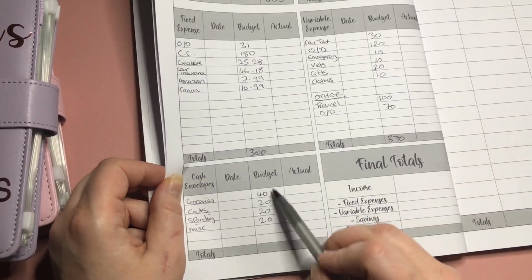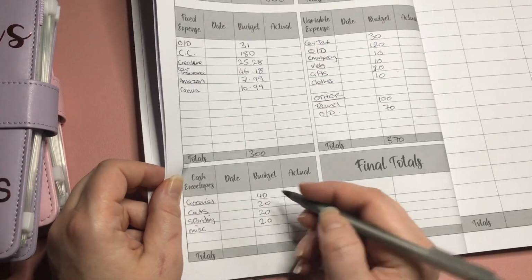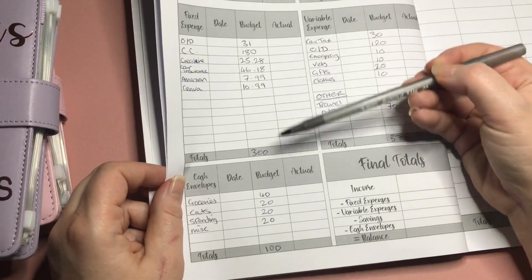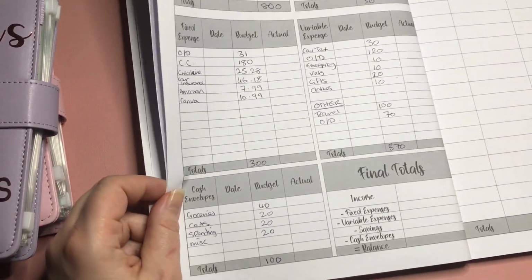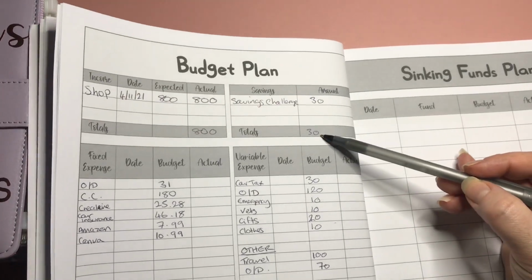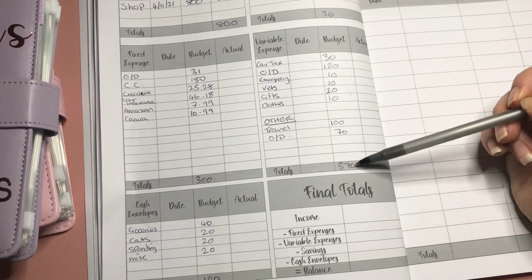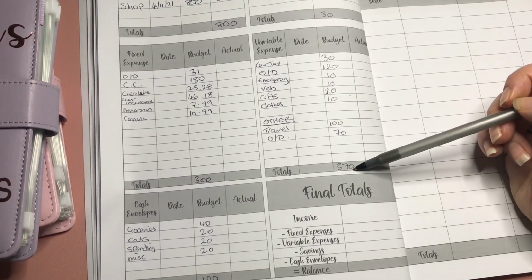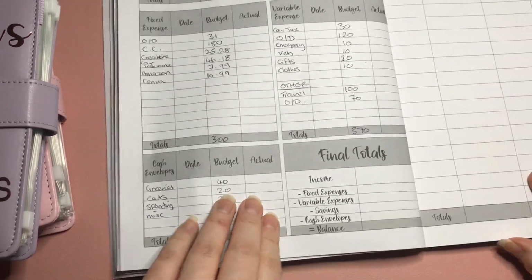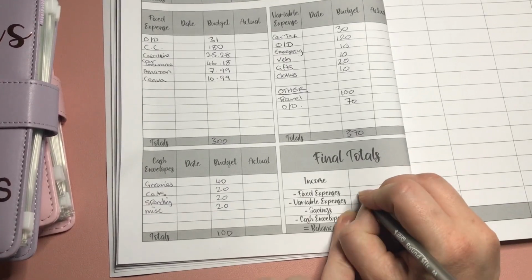Make sure you can see. 40, 50, 60, 70, 80, 90, 100. So if I add these up, 300, 400, 430, 500, 600, 700, 800. So I know when I fill this in down here, it all should marry up.